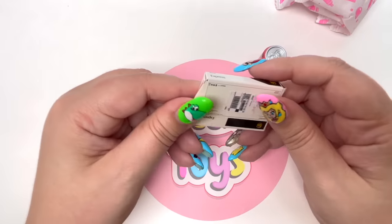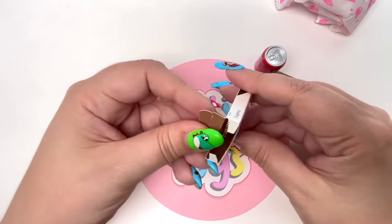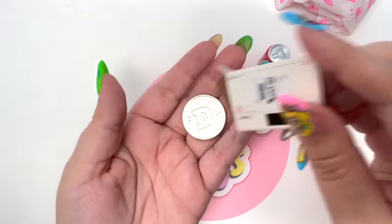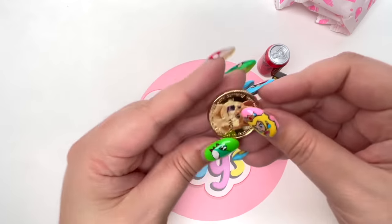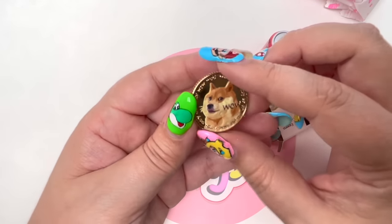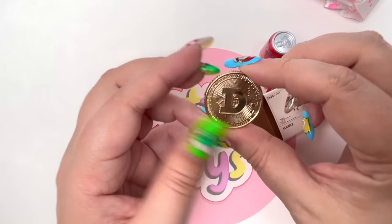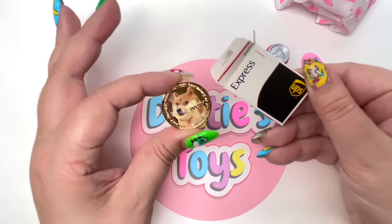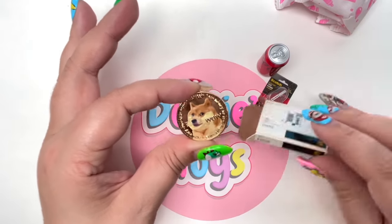There's definitely something inside here. So we have to open this up. We have to see what we got. And let's see here, let's see. Oh my God! We got a Doge coin! Oh my goodness, you guys. This was such a fun surprise. I am loving all the mini in minis with these packages.